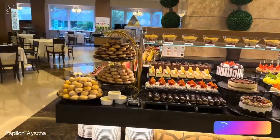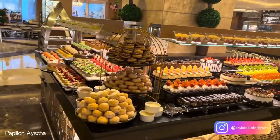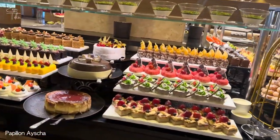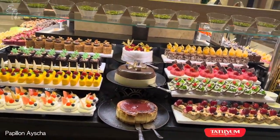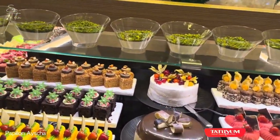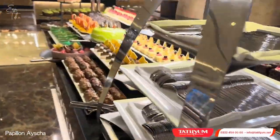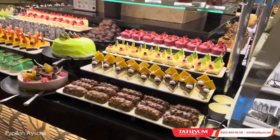There are some very striking images at the dessert buffet. I think San Sebastian is one of them. There are pistachio sponge cakes and pistachio mousse on top. We got Magnolia, we got Snickers bars, oh yeah, all custom made. Of course, they're all custom made, all our own production.